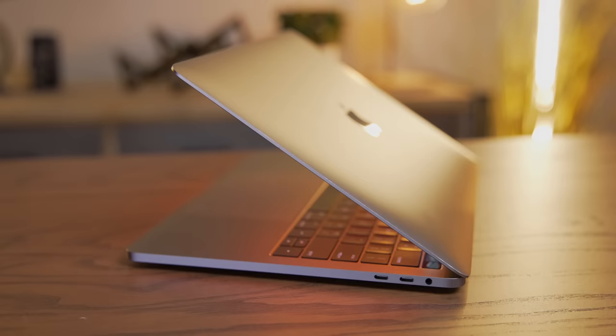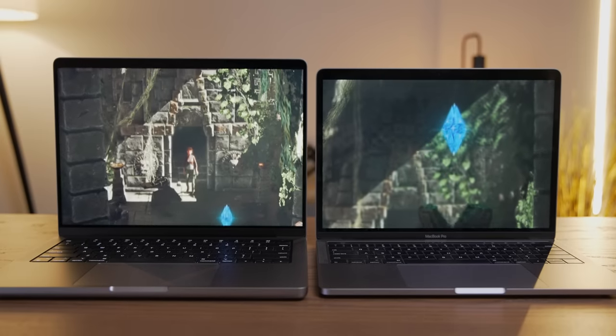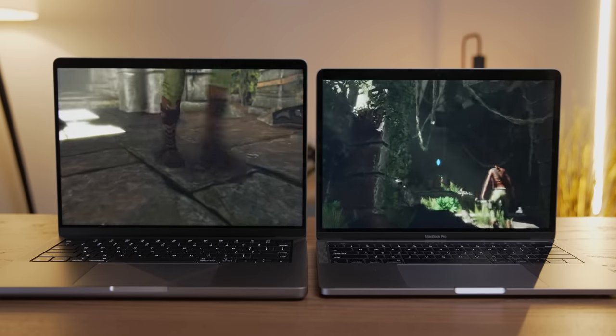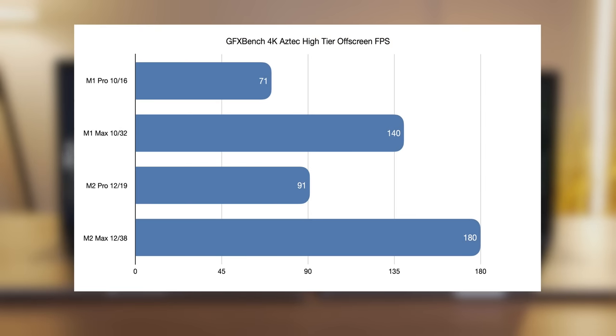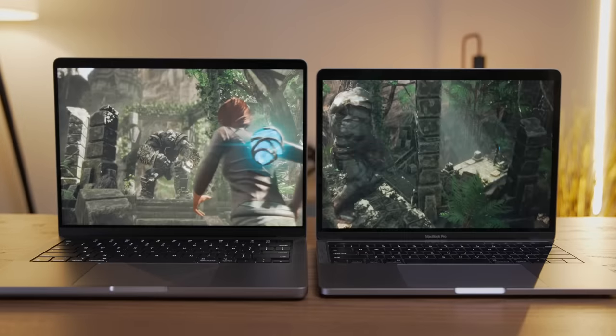Let me hit you with another one, all right? GFXBench, the 4K Aztec off-screen test. This is a great one for testing the capability of a well-optimized GPU. And sure enough, we get 91 FPS on the M2 Pro, and the M2 Max with 38 cores gets 180 FPS. Makes sense. Scales very well. How about the 13-inch Intel MacBook Pro? What do you think? You're wrong. It's 8. 8 FPS.